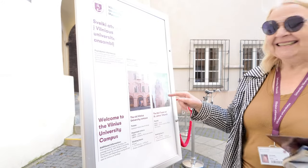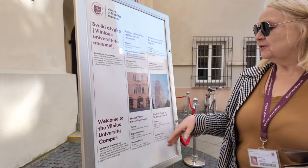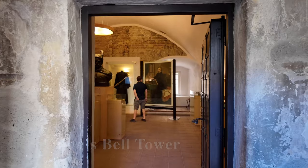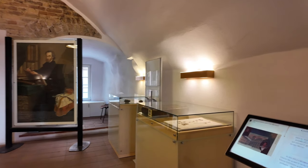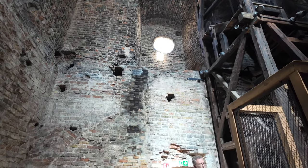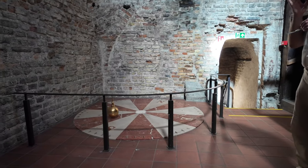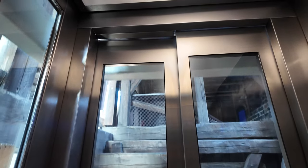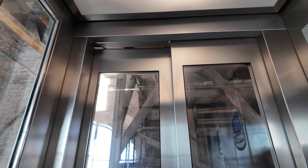It's some 30 steps on your own, a little bit steep, nothing too much. Okay. Welcome. Thank you very much. Okay, so there's an exhibition on the first floor. You can get an elevator from the first to the fourth floor, and then when you get to the fourth floor, there's about 10 steps just to get outside onto the viewing platform.